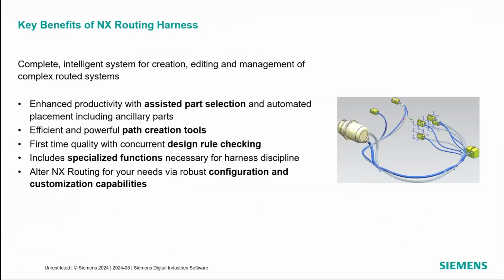So with that, that really takes you through some of the key benefits. Why would you want to use the NX routing package versus just modeling? A lot of it is with the qualification of the parts and placing them in. You know, it's an easy, quick method to add them. You have the path creation tools, again, which I think are one of the biggest things for this. The biggest benefit is to help you with that: how do we route these through a complicated assembly?